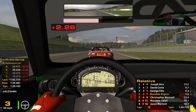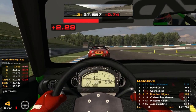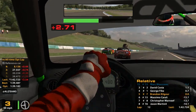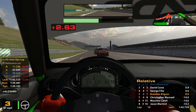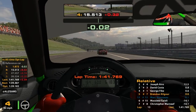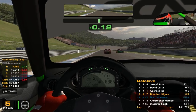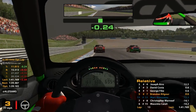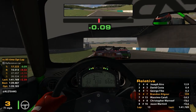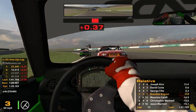Alright, we're nice and close right now. He's just able to get back to the gas so much sooner there. See, he's leaving me. I don't know what the difference is. 1.769. Same move again. It seems like a repeat of last lap. And the lap before that.